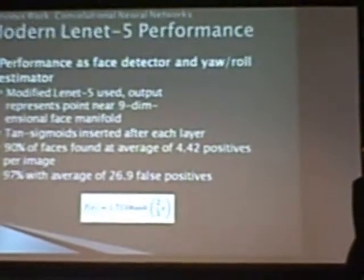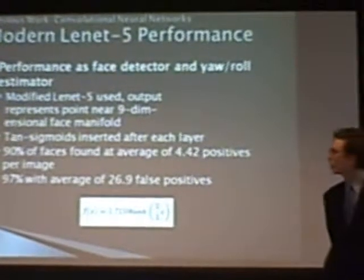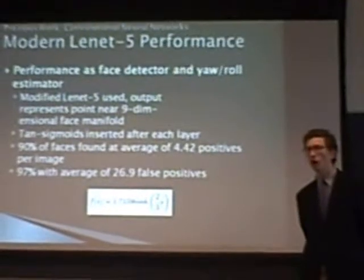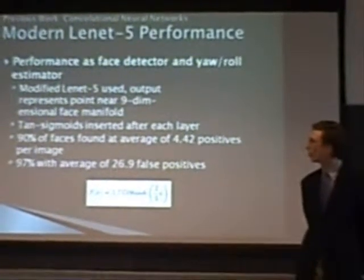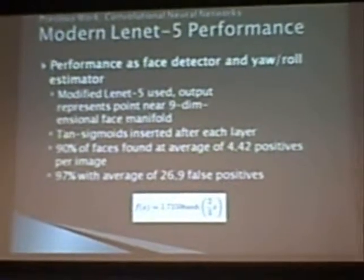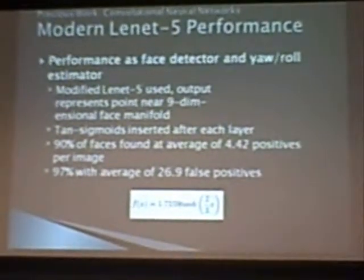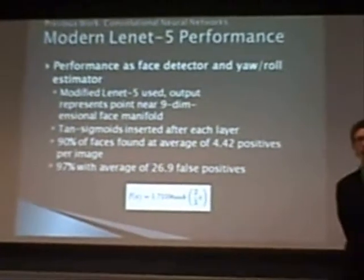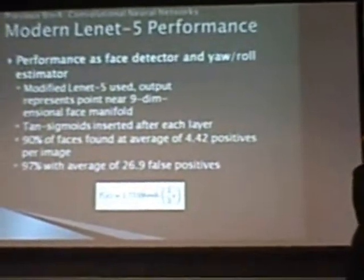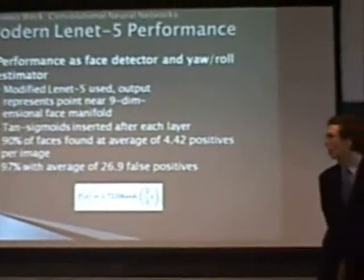Tested on a set of images, it was found to produce a 90% accuracy rate of detection with a 4.42 false positive per image rate, or if an average of 26.9 false positives per image were allowed, then it was able to achieve a 97% accuracy rate.